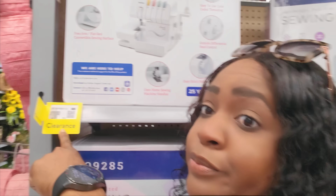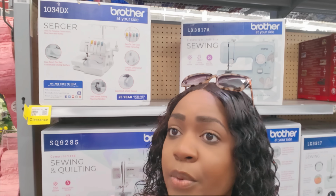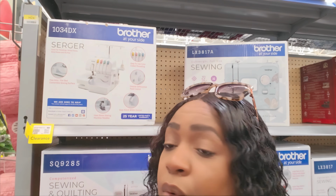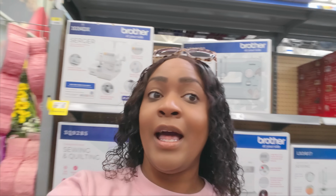Hey you guys, so I'm currently in Walmart and I came to check out their prices to compare to Joann's. So first off, let's look at this. I'm looking at a serger that is currently on clearance for $200. Let's take a look. $200, okay? And this is the Brother 1034DX serger, $200 on clearance. All right, let's look at some other stuff that's on clearance right now.